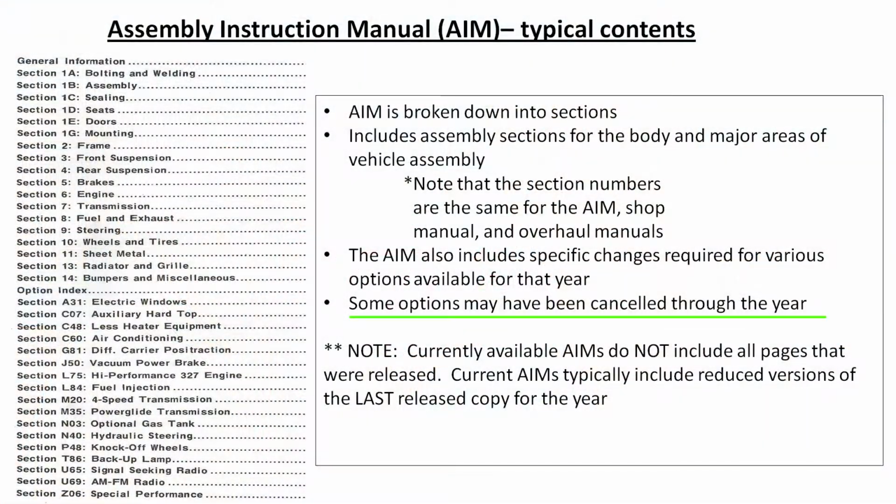Two other issues. Some of the options may have been canceled during the year. You're going to find that in some of the Assembly Instruction Manuals. You'll find various components that are specified to specific options. We'll go over an example at the end of this discussion. When those options were canceled, they basically put cancel on the page and give you the date that particular issue was canceled and the reason why. So you'll find that in the 66, 67 range where the L88 was canceled, even though they supposedly made some in those years. But as Chevrolet was producing these cars, they were pulling these out.